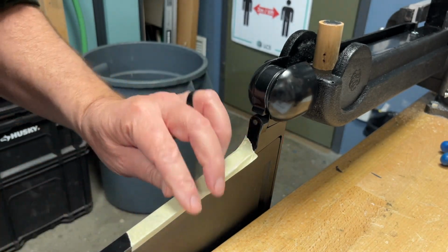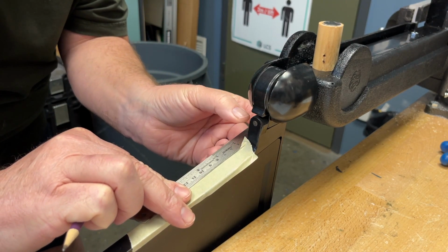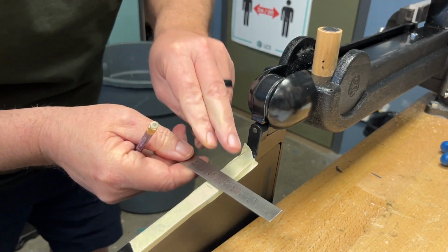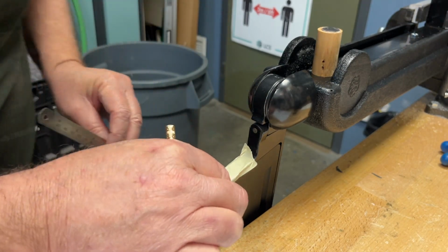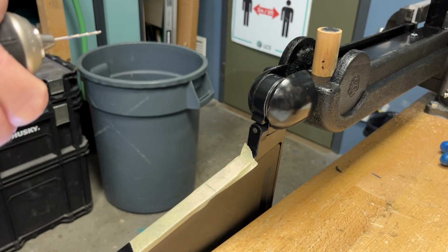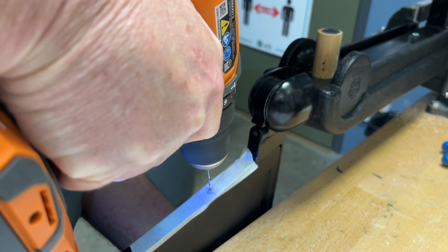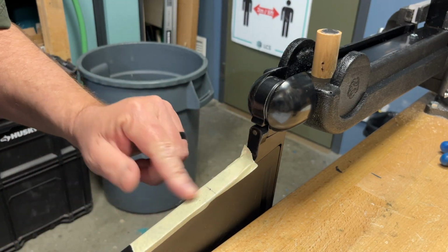Sticking this piece of tape down gives me something that makes it a little easier to mark the surface. That is 103 right there. That's my center mark right there. So again, with the very small drill bit, looks like aluminum. That's what this is made out of. Probably is.